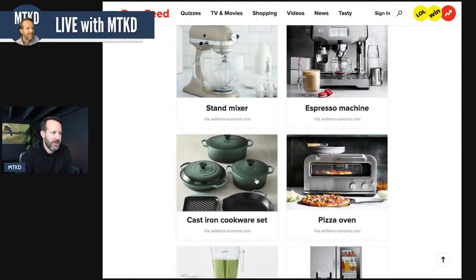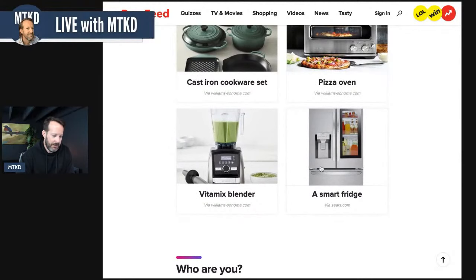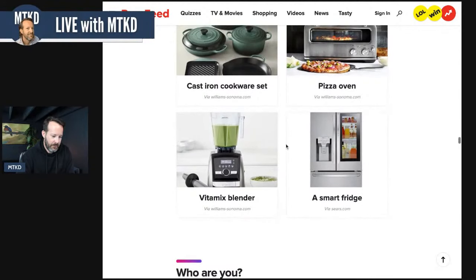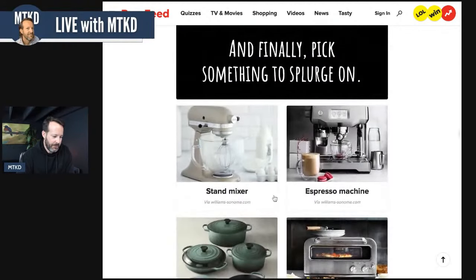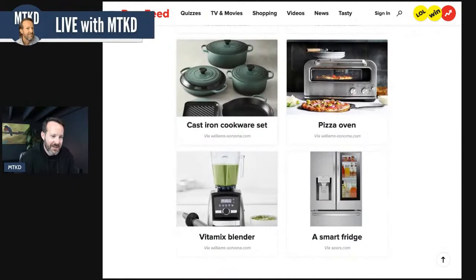A stand mixer. Yeah, never had a real good stand mixer, but we don't. This is tough too. Something to splurge on. Well, forget it. Oh, I don't want to do a stand mixer. Why does this have to be so difficult? All right.